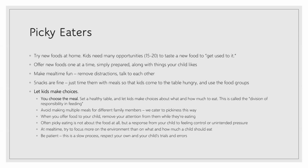You should avoid catering to pickiness. So don't make multiple meals for different family members. Try to plan your meal to have some options in it so that there's something that everybody likes. But if your child knows that you're willing to make a food that they want, a separate meal from the rest of the family, they will certainly work you in this way. So try to avoid catering to your picky eaters by preparing different meals for different family members.